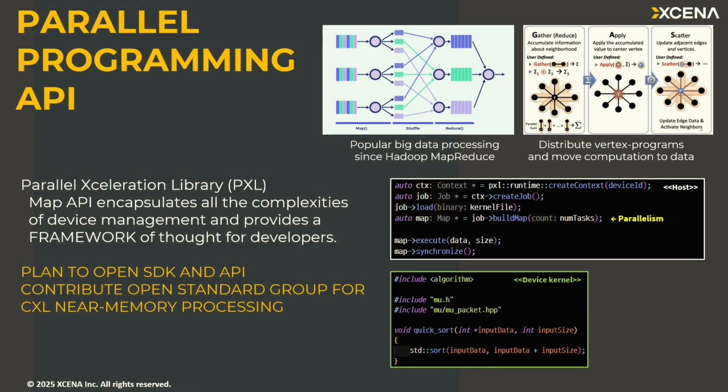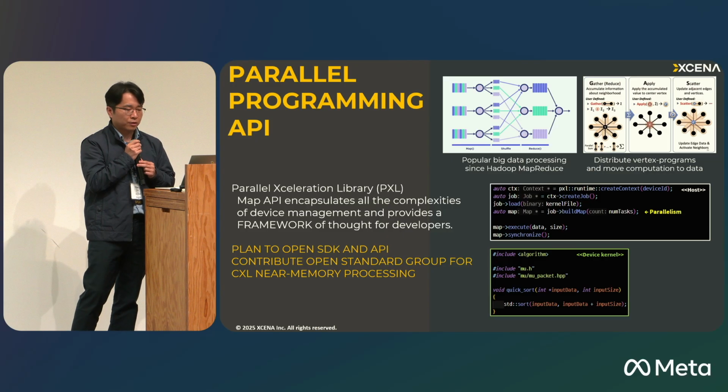It's complex. So we created PXL, which is the Parallel Acceleration Library. It's a runtime and API layer inspired by MapReduce. Now you can write programs with more familiar constructs like job or map objects. We are also working on shuffle for reduction, and planning to extend to graph workloads and communication primitives. PXL is available for internal and external developers who want to write their custom kernels.